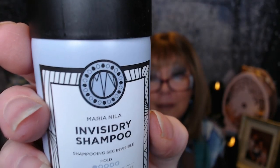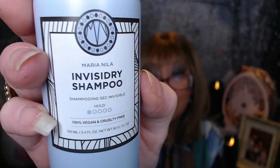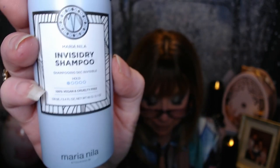So this is, I don't know the brand, Marilla Nilla, or Maria Nilla. Invisidry shampoo. And it's vegan and cruelty free. Alrighty, so it says it's a light powder spray that quickly freshens up hair and scalp in between washes, does not leave any trace in the hair, making it perfect to use on blonde and darker hair. So this deluxe size sample is worth $22. A full size would be $32.50.